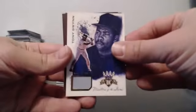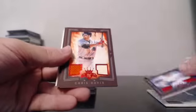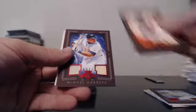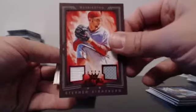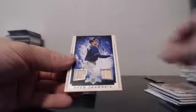On to our relics, we had Tony Gwynn out of 99, Sanchez dual red border, Davis dual red border, Miguel Cabrera dual red border, and Strasburg dual red border. Out of 49, we had Pujols and Longoria.